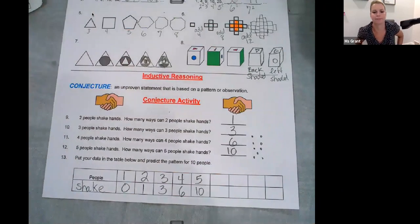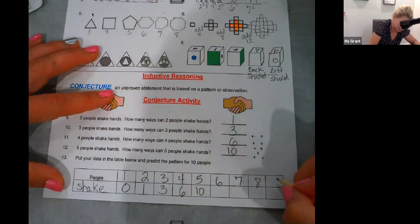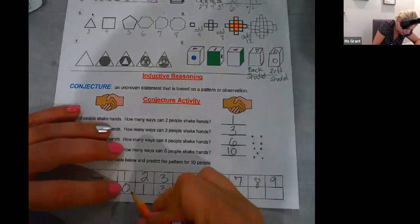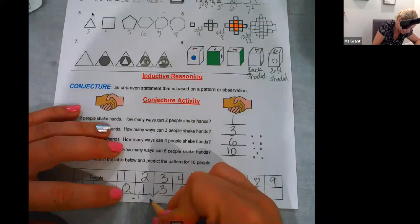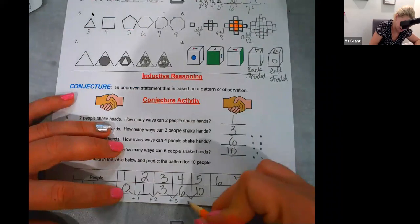There's a pattern here. 6 people, 7 people, 8 people, 9 people. So, look at what's happening. From 0 to 1, I added 1. From 1 to 3, I added 2. From 3 to 6, I added 3. From 6 to 10, I added 4.